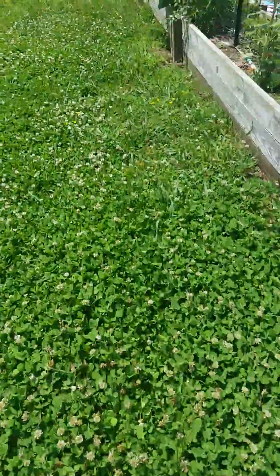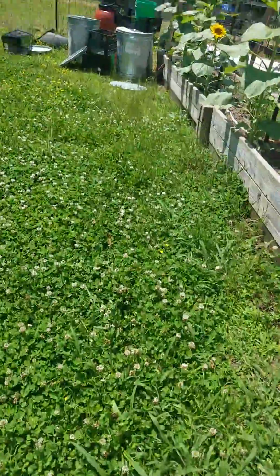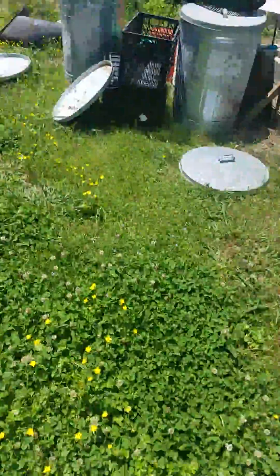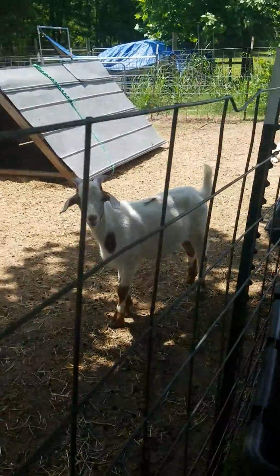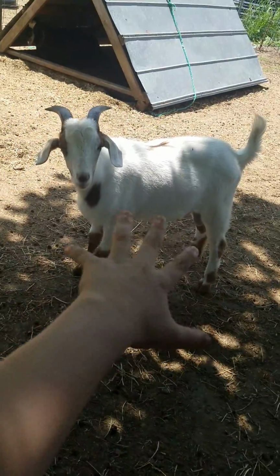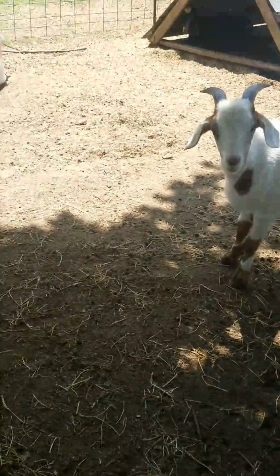All right. I'm gonna go right over here. And then back to the goats. I wanted to come back here to show you how cute he is, how big he is, how scary he is. All right. Come here, little bud. I can touch you. I have you. I own you. You better listen. Okay, never mind.